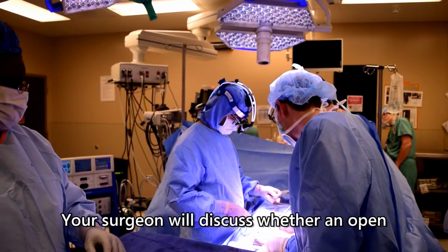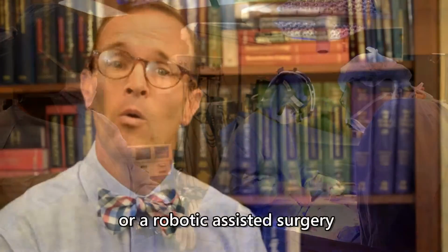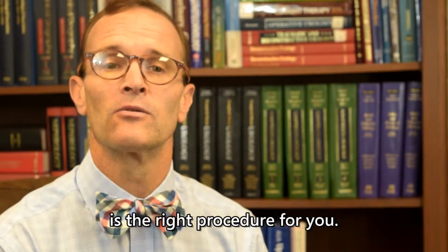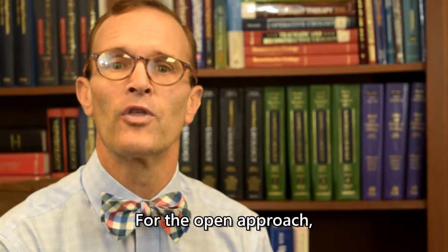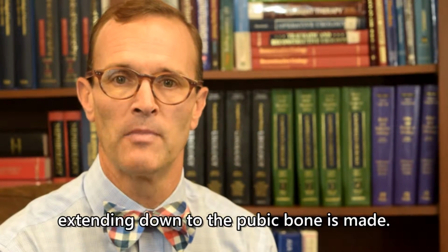Your surgeon will discuss whether an open procedure done through an incision underneath the belly button or a robotic-assisted surgery done through ports placed in the abdomen is the right procedure for you. For the open approach, a relatively small incision underneath the belly button extending down to the pubic bone is made.